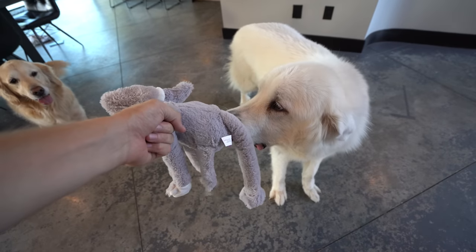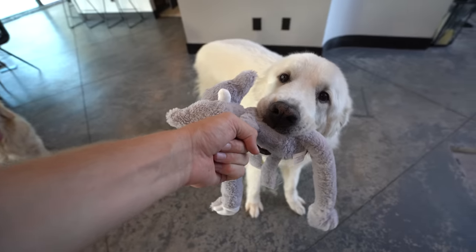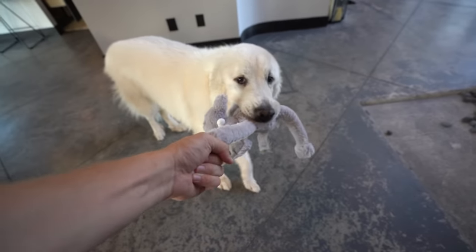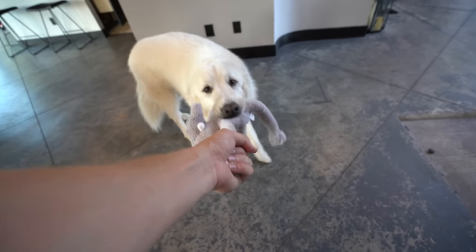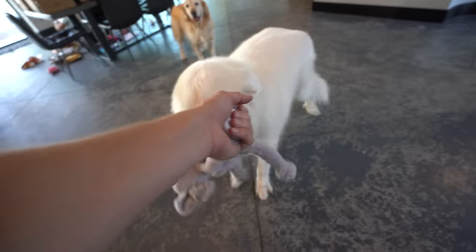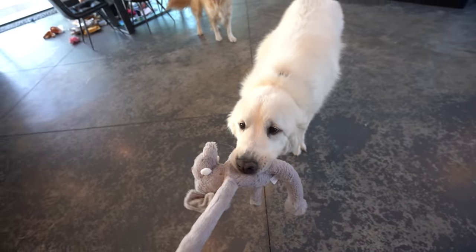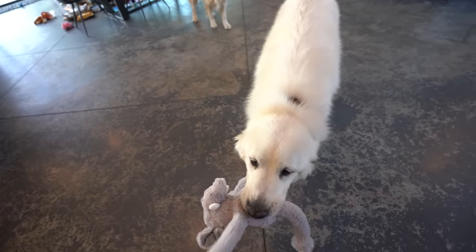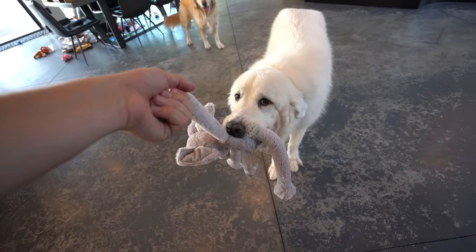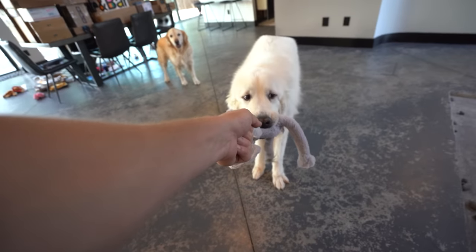And you guys know Koda's tug of war means stalemate. That's his favorite thing. Oh, you want the whole thing. Okay. Well, I'm just going to take this one little arm. And this is tug of war with Koda. Unless you pull. If you pull, he'll kind of pull back sometimes. Unless you give it a tug, he'll kind of pull back a little bit, but mainly he just wants to hold hands via the toy. Oh, there's a tug. There you go. Come on. Get it.